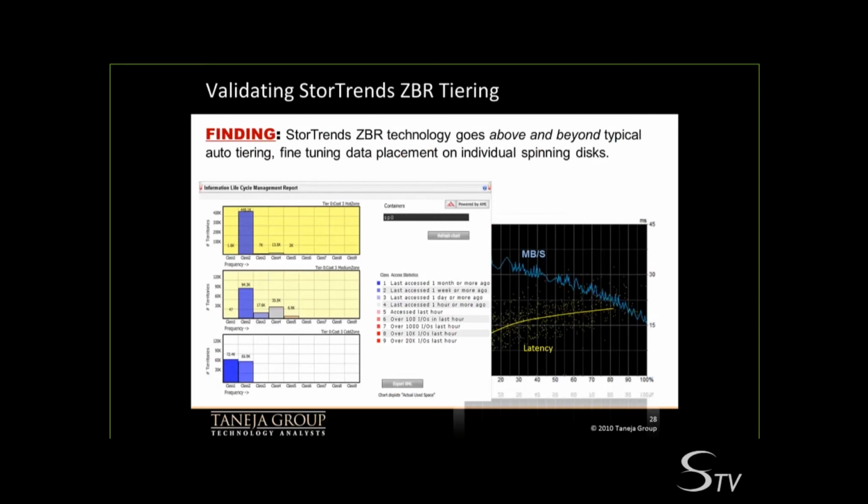We wanted to put ZBR under the microscope to see if it would, in real-world use, have an effect on the performance that the StorTrends 3400i delivered. We also wanted to quantify exactly what that effect might be, so potential customers could judge for themselves if there's value to be had in this extra built-in storage intelligence and optimization.